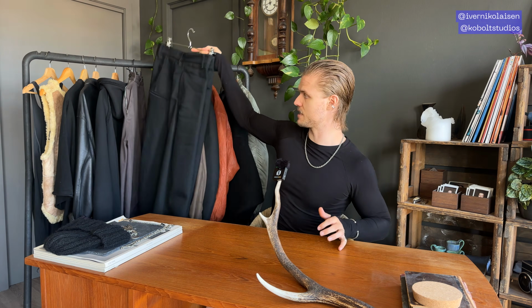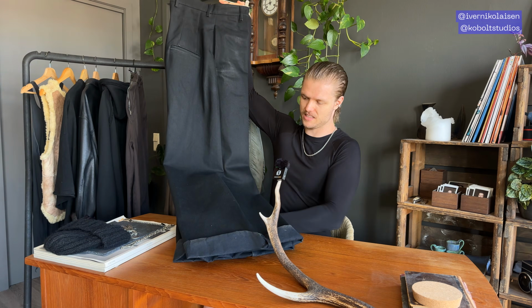I only picked out 2 pairs, because you've seen most of my pants, I believe. But these are the Dirt Coopers from Rick Owens.